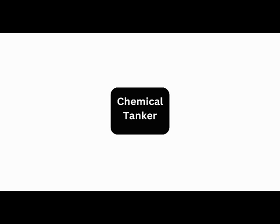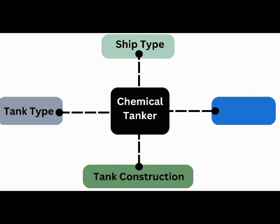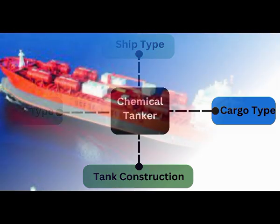Before we proceed deeper into this topic, I would like to give you an outline of how I will be teaching, so that it will be easier for you to follow my words till the end. We will be talking about different ship types and different types of tanks on chemical tankers, and also discussing briefly tank construction standards in a chemical tanker, and also the categorization of cargo of chemicals, starting with types of chemical tanker.